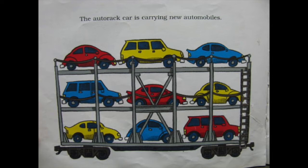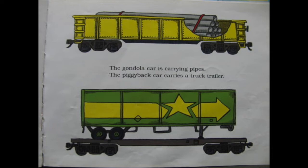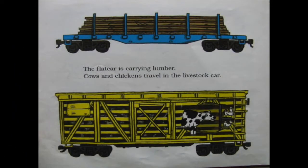The auto rack car is carrying new automobiles. The gondola car is carrying pipes. The piggyback car carries a truck trailer. The flat car is carrying lumber. Cows and chickens travel in the livestock car.